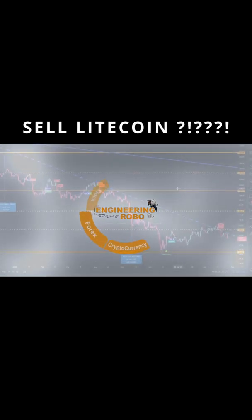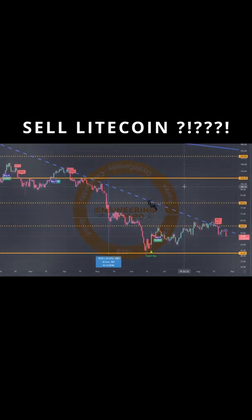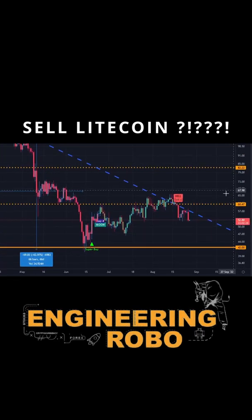The Buy for Moon and Super Robos here, looking at Litecoin, which we haven't seen for a moment. It would appear to be interacting with resistance overhead. We are coming from $60.47, a resistance level that has been giving us a hard time ever since our initial rejection from it back in June of this year.